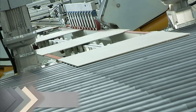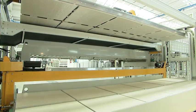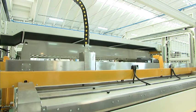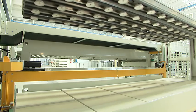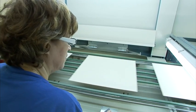A slab loader. The slabs, now cut and smooth-edged, are loaded onto racks and taken by LGVs to the subsequent sorting line. All cutting operations are performed by automatic digital control machines. However, tiles undergo a further quality check by automatic sizing machines when they reach the final selection line. A last visual inspection of each tile surface is also made by expert operators before slabs pass to the packing and dispatch bays.